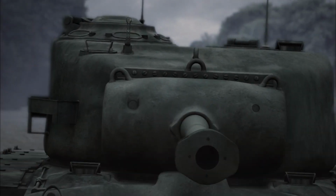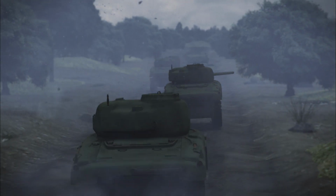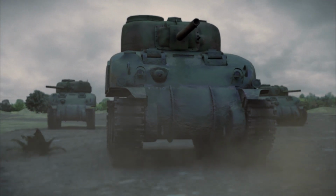September 1944. After months of vicious fighting, tanks from the U.S. 3rd Armored Division reach the frontier of Nazi Germany, confident the war is in its final days. The Allies did think that the war was going to be over by Christmas.